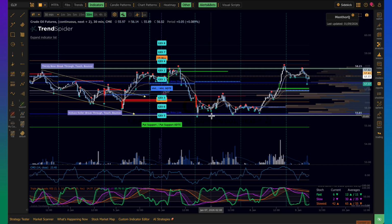Dips, deep dips, still buys. Big spikes, still sells. Everything else is just noise. So I'm going to be looking for those big spikes to find selling pressure. My idea up here is the failure to hold above 58.23 or the failure to hold below 55.65, and that will give me my trading event.